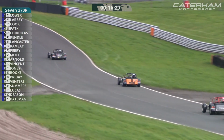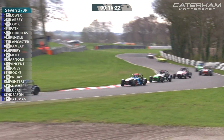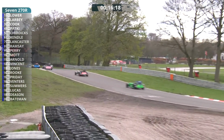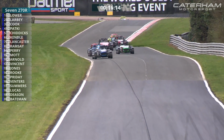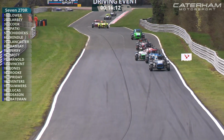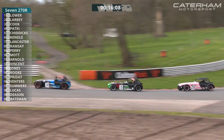All 20 of them came through to complete the first lap, so I'm not sure what the yellow flag was about. There's car 51, the orange car of Simon Arnold, heading up Clay Hill. The leaders are at this long double apex right-hander of Druids, then back into the trees under the bridge and up towards Lodge Corner. Charlie Lower, you can see him moving across, trying to break the tow and not give Matt Larby a slipstreaming opportunity.